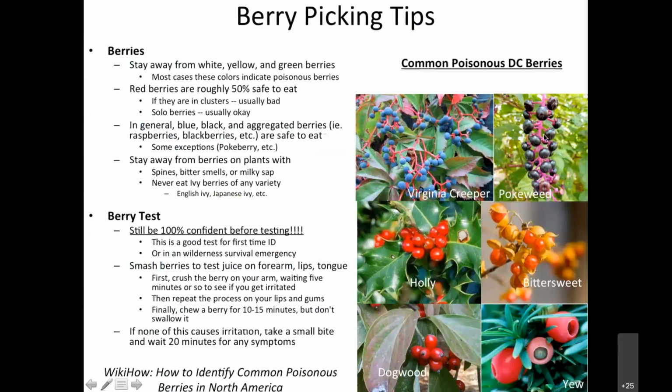It's pretty toxic. Even though every time we do a foraging class or a plant walk, there's always somebody in the group that grew up on poke wine or eating poke leaves. A lot of people do eat a lot of parts of pokeweed, and I think certain parts, like the seeds, are the more toxic part. But if you don't know what you're doing, just stay away from this plant. You really need to know what you're doing if you're going to be harvesting pokeweed.